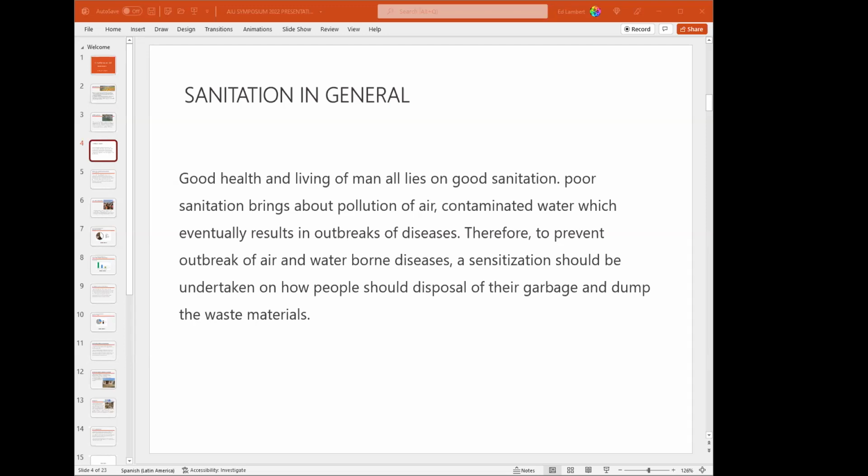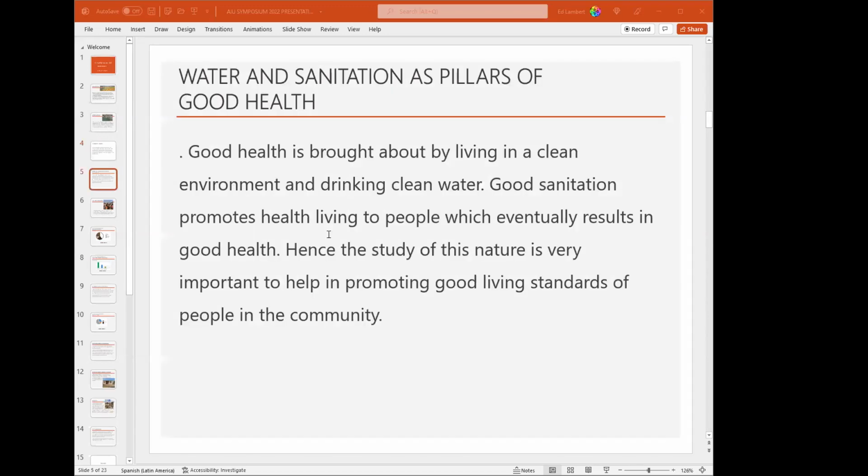borne diseases, there is need for each government, be it the local systems, they must be able to sensitize people. So a sensitization program should be undertaken on how people should dispose of their garbage and dump the waste materials.